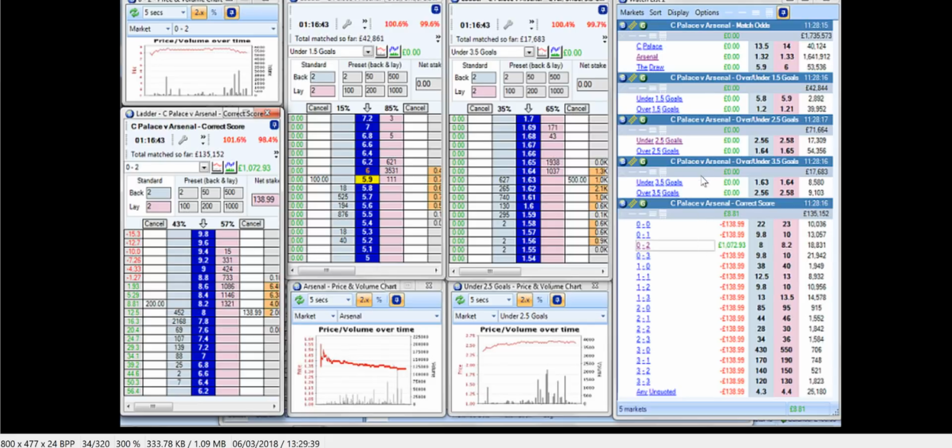It's an old screenshot, but some people have asked, what do you use? Do you only use Betfair? The simple answer is no. Once you use a ladder interface, which is not necessarily when you're starting off, but once you get serious about your trading, then it's thoroughly recommended. It really is. It takes your trading to the next level.